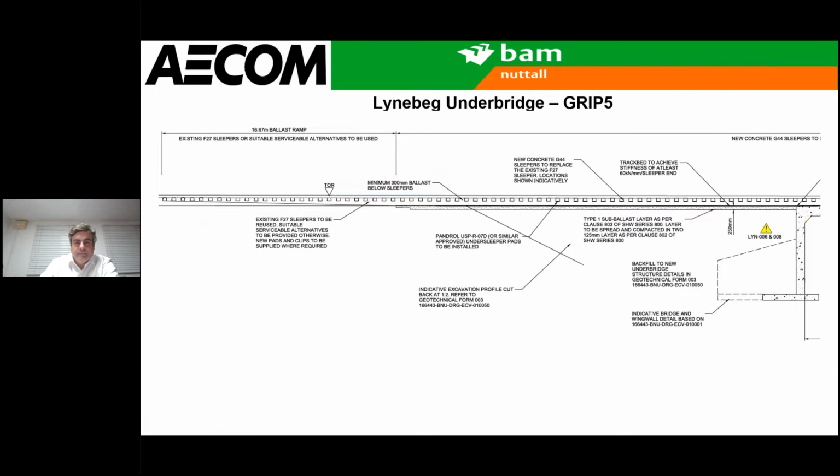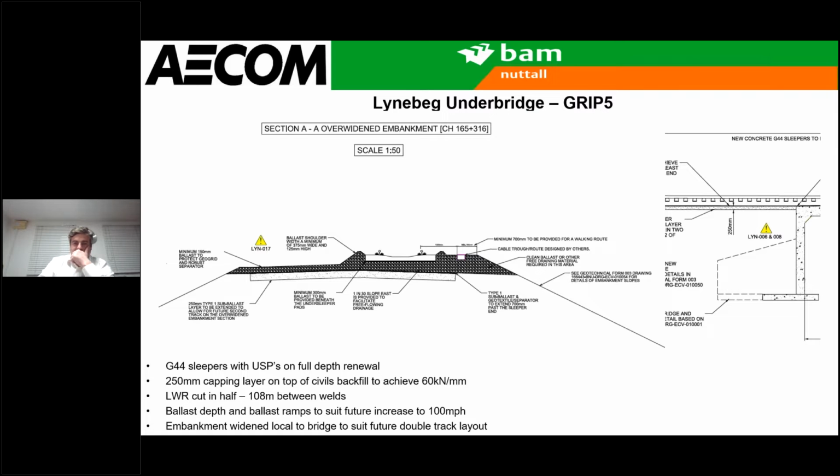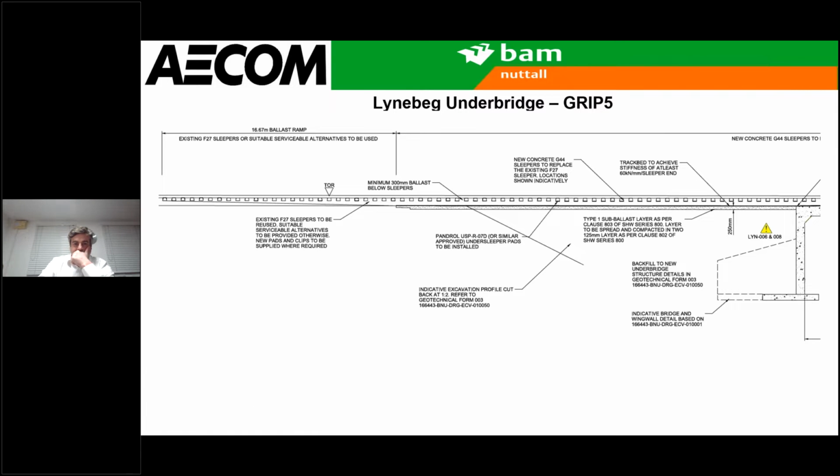Next click, sure. So as we move forward into the grip 5, the Form B detailed design, we had fixed on an alignment. So during the detailed design, a big part of it was interfacing the PWA with the civils Form 3 detailed design. I've shown there a cross section from the PWA design in the grip 5. Things to point out. I've got some points that will come up, Stuart, if you just want to click. Oh, sorry, do you want to go up one? Maybe, yeah, things to point out on there.